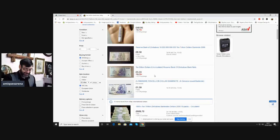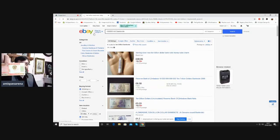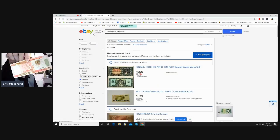And we have, what's this one? 1, 2, 3, 4, 5 zeros. Mill. Okay, let's have a look at this one there. 1, 2, 3, 4, 5, mil. And if anybody wants to see the banknote, there you go.